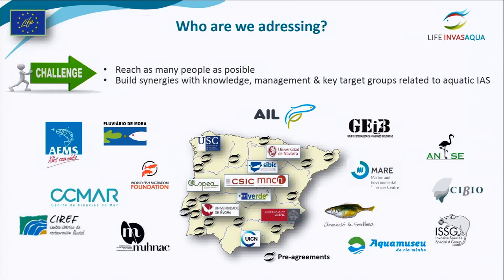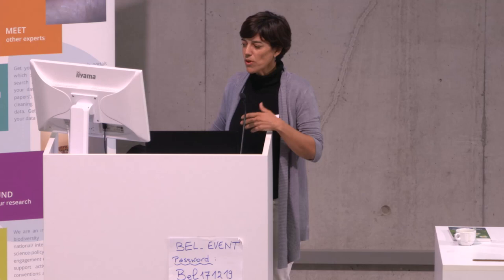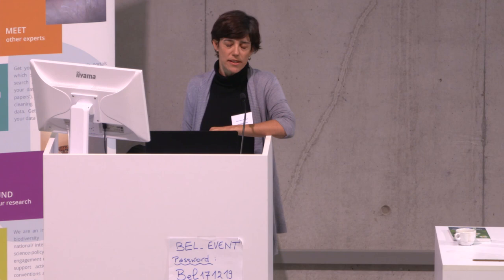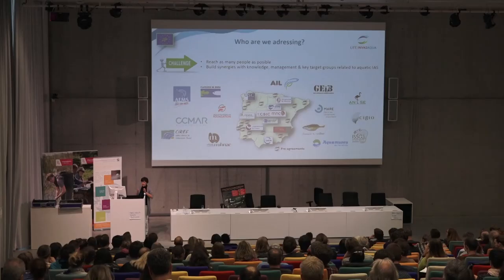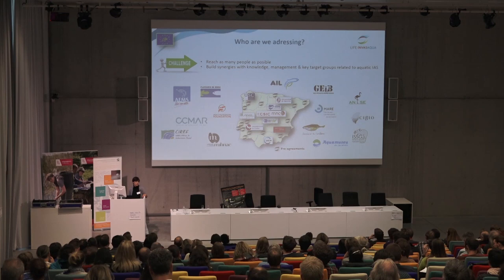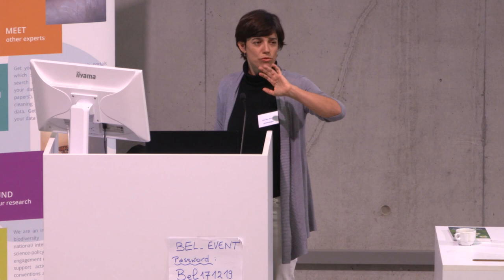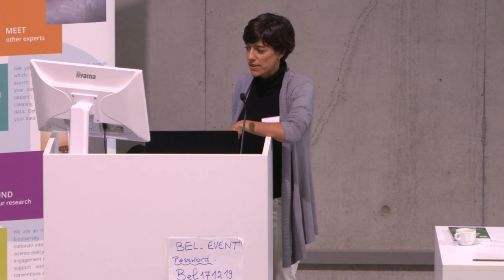So, obviously, we need to involve as many people as possible. We need to reach and convince them. So, for that, we need to involve in our project different entities, different stakeholders. And in that sense, Invasaqua has an added value, which is that our partners are distributed in a way that we already reach most of the territory, but also we have 20 pre-agreements signed with different entities, with different NGOs, projects, museums, aquariums, scientific associations that will help us implement certain actions.